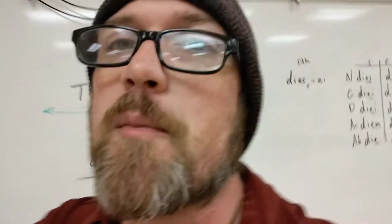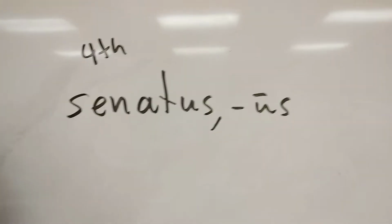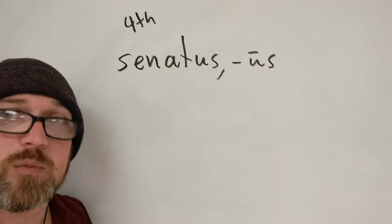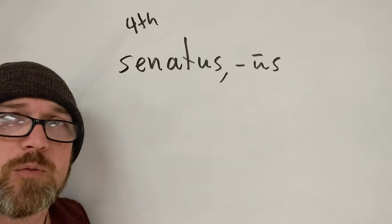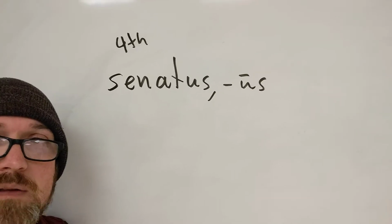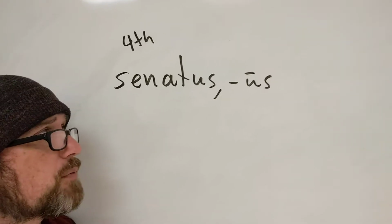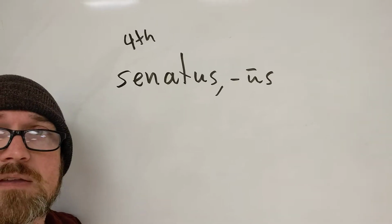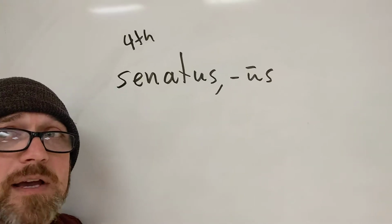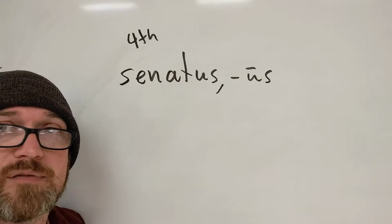So let's start with the fourth. All right. I'm going to start with a word that you guys probably recognize. It's the word Senate. Yes, this is our word Senate that we have borrowed from the Romans. We just end ours with an E and they end theirs with a fourth declension ending. And already some of you who know your second declension pretty well are probably looking at that and thinking, oh my gosh, it ends in US. How am I going to tell a second from a fourth if they both end in US in the nominative?